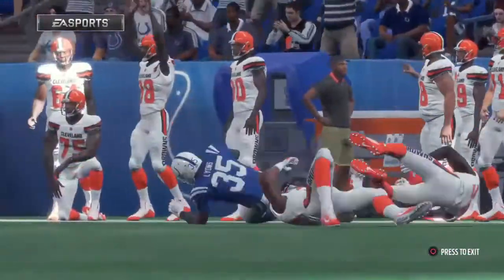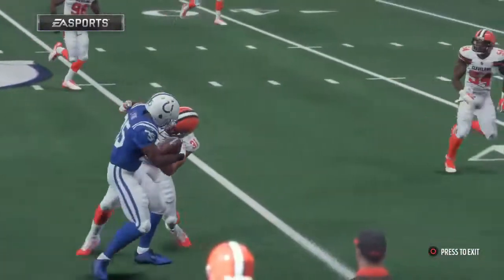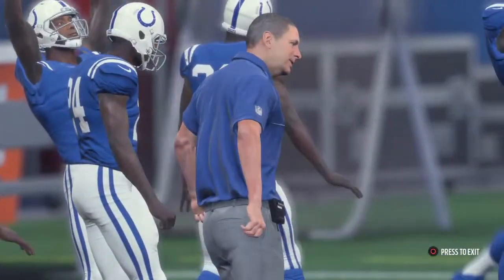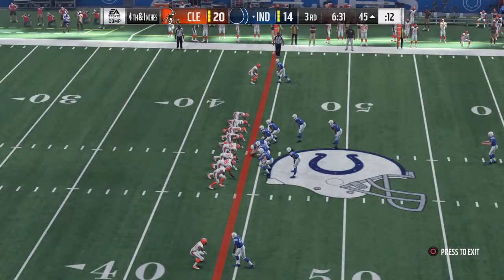What do we have now, 4th and inches? Yeah, it's not more than a half a foot. You know what I would do here? You would always go for it. I'm one of those guys. Here's Matt Darr now as he's on to punt for Indianapolis.